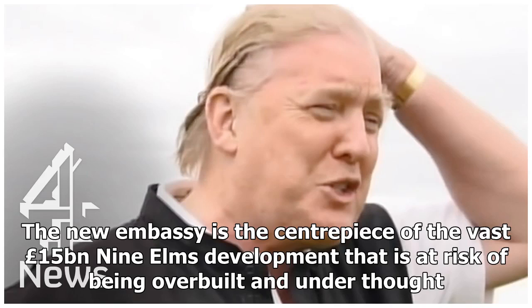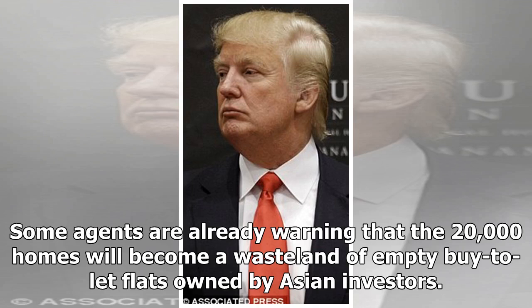embassy. The new embassy is the centerpiece of the vast £15 billion Nine Elms development that is at risk of being overbuilt and underthought. Some agents are already warning that the 20,000 homes will become a wasteland of empty buy-to-let flats owned by Asian investors.